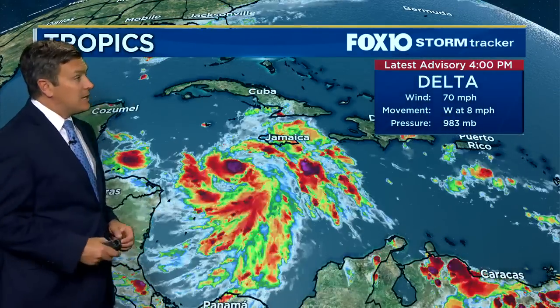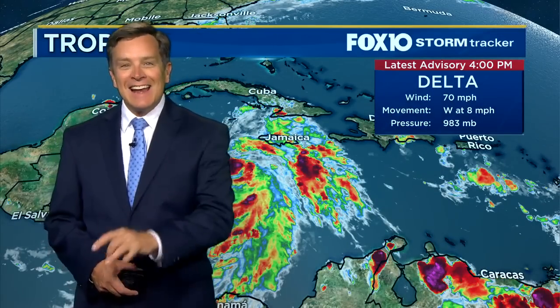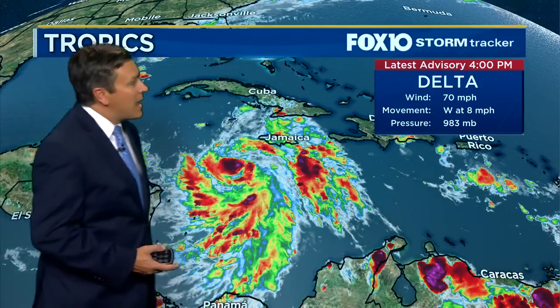And looking at Delta, here's the latest from NHC. This is the 4 o'clock advisory. So pressure's down to 983. The pressure has dropped from 998 to 983. That's not a good sign. When you see the barometric pressure drop that quickly, that's usually a sign that it's on its way to becoming a hurricane. So pressure goes down, that normally means winds go up. And right now, a 70-mile-per-hour tropical storm.